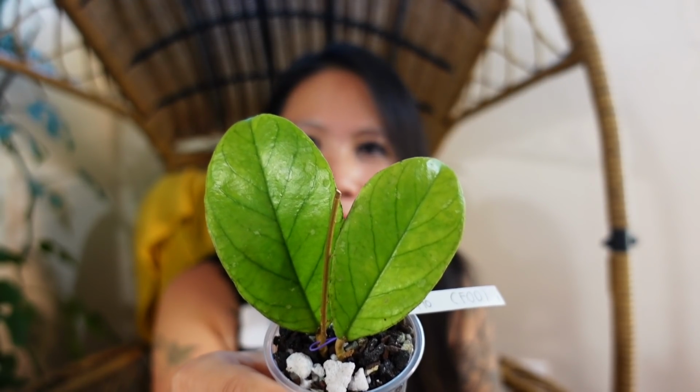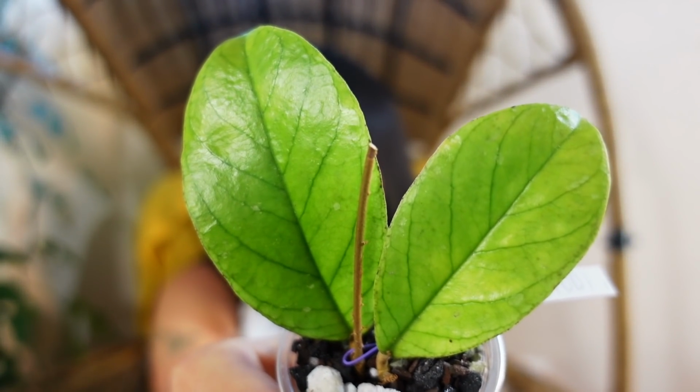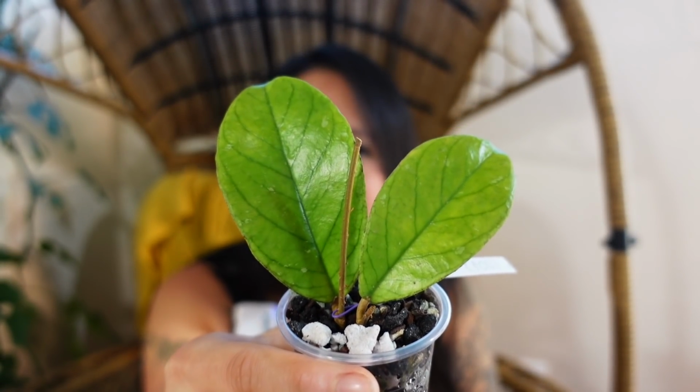Sorry, I haven't told you what this is. This is the Hoya forbesii cross with deykei. So adorable. I love the color, I love the veins, and it's got little splashes. And I especially love how it looks like bunny ears right now.